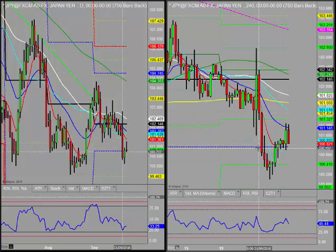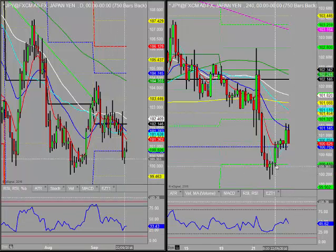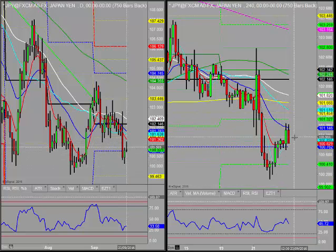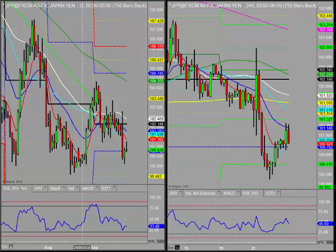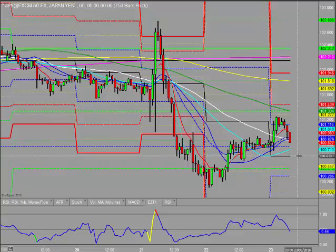stalled and carried on again back towards its 21, possibly a bit oversold, but it wasn't really showing up on my signal here. So it has got the chance of running back down to the 100 area at some point. It's starting to look better now from the 4-hour 21s here to the downside, so we may see the yen strengthen some more. Got an untouched daily pivot again, so also a good target for it.